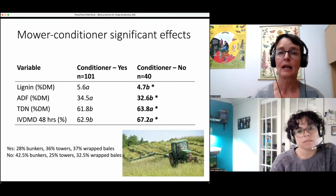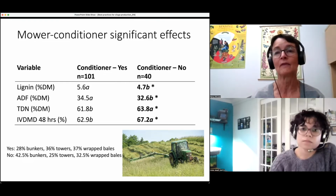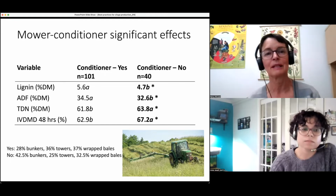No conditioner has the other advantage of less horsepower required. You don't need an extra piece of equipment on your mower. You can potentially go faster, which has other benefits. So this was almost a pleasant surprise. Next slide, please.